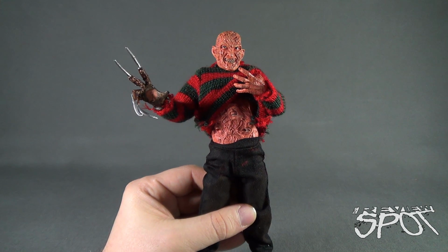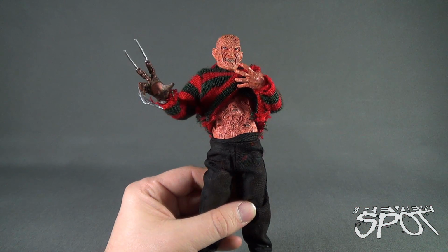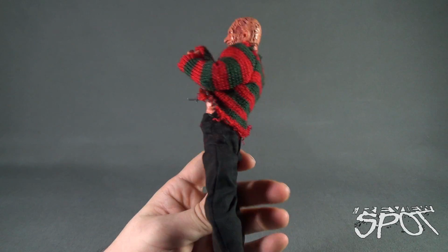Because I've got enough Freddys on display with fedoras. I don't necessarily need to have them all with fedoras. A very accomplished look, if you ask me. There's the back of it.